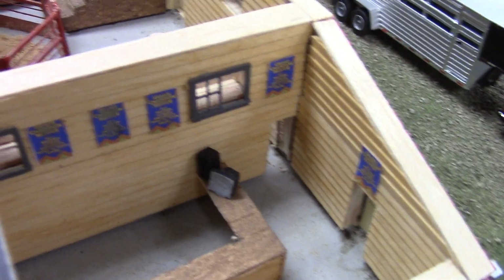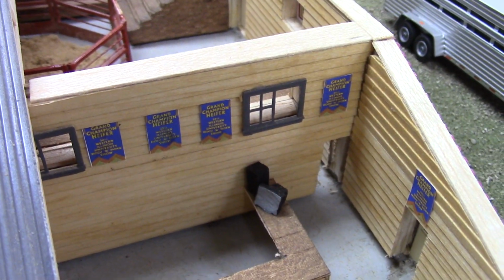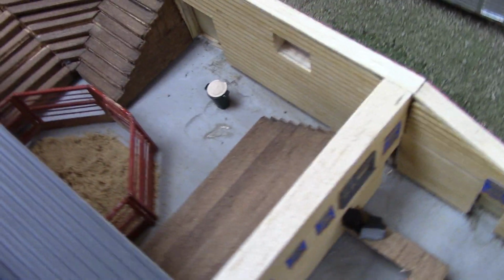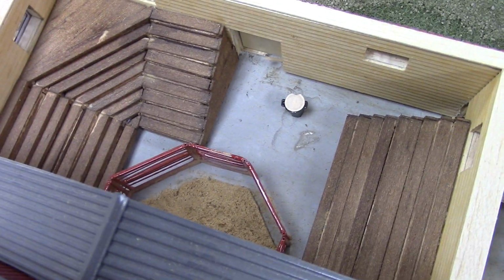What's that hanging up on the wall there? It's actually their banners from when they go to cattle shows, from what they've won. Nice. Then we got the whole arena. And then I'll take a look at the front side of the barn.